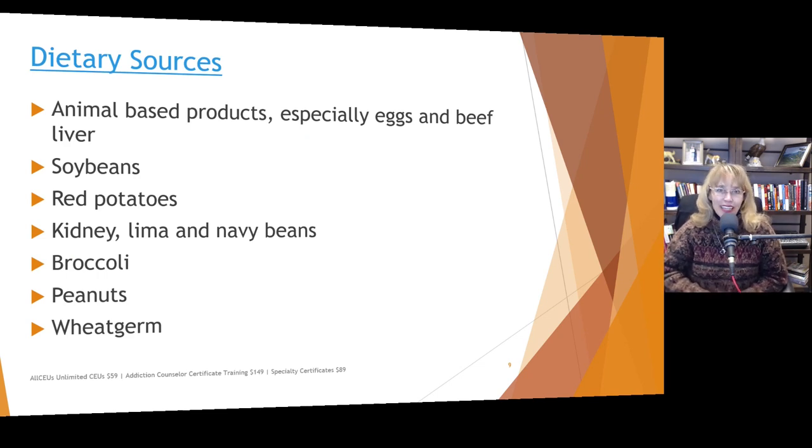In order to get choline and tyrosine, which are needed to make acetylcholine, animal-based products, especially eggs and beef liver, are highest in choline. Now, we have a lot of clients that are vegetarians or vegans, so they don't have animal-based products in their diet. Okay, that's fine. You can also get choline through soybeans, red potatoes, kidney, lima, and navy beans, broccoli, peanuts, wheat germ. It's a lot of things. You just need to go online and do a search for foods that are highest in choline, for example.